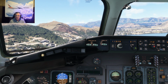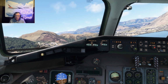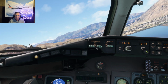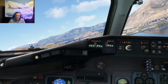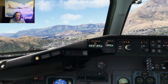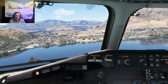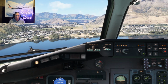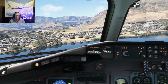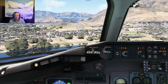Too much fun. Let's get lined up on final. Yeah, we'd get some sort of course guidance, right? Not a great example since we really don't have any course guidance here. 500. So our speed. Flaps 28, gear down, flaps 400.